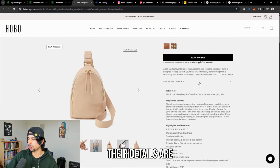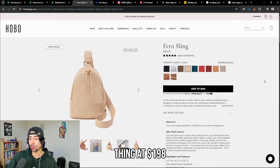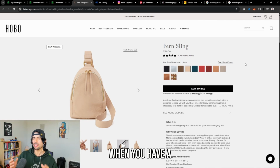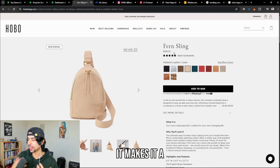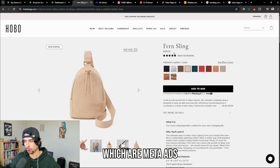Their details are even hidden here in this detail collapsible tab, and they're selling this thing at $198. So it's a really nice average order value, which I like about this business. When you have a high average order value like this, like $150 to $200, it makes it a lot easier to scale Facebook ads and Instagram ads, which are meta ads.